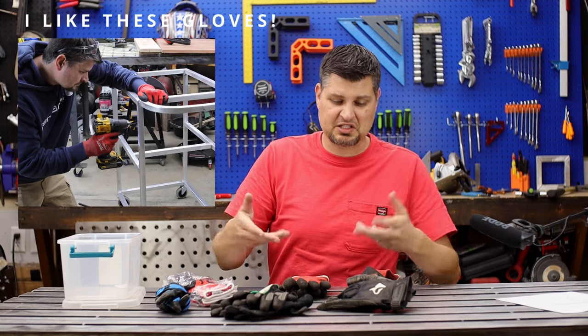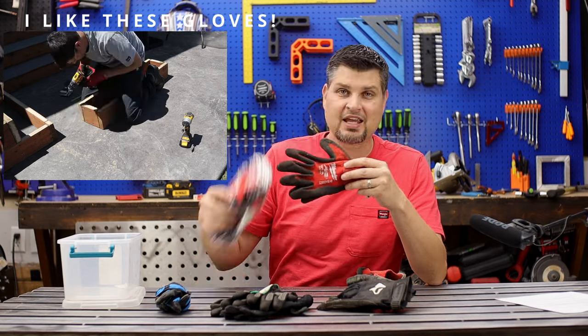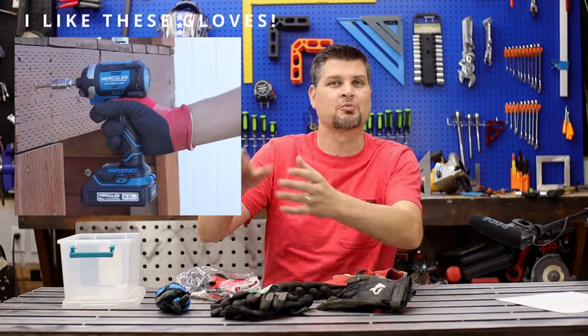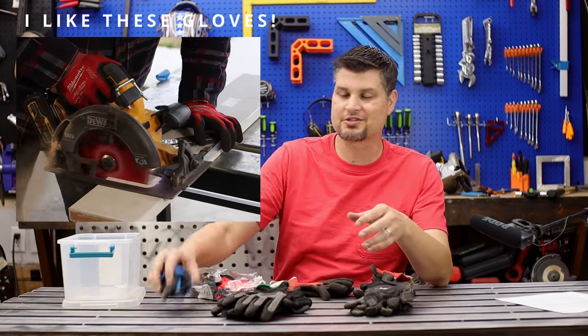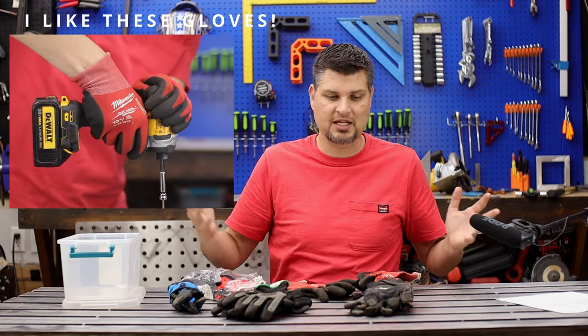Honorable mention, because it's not really a tool, but I would say pick up the 10-pack of Milwaukee gloves. These are just the cut level ones, so basically the lowest. You know, I've had nice ones, cheap ones, Harbor Freight ones, a great general overall purpose glove.